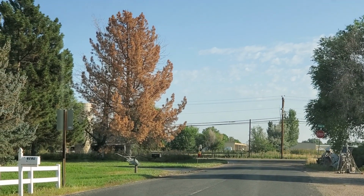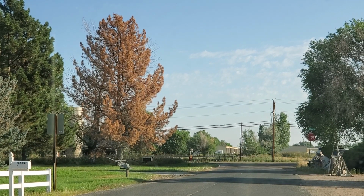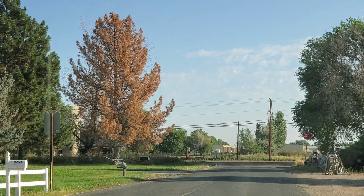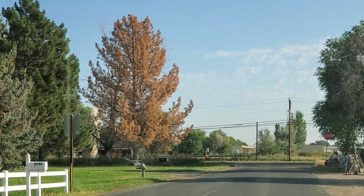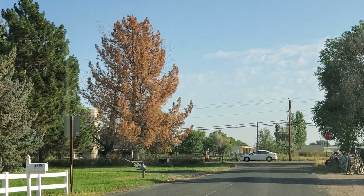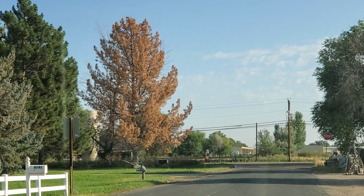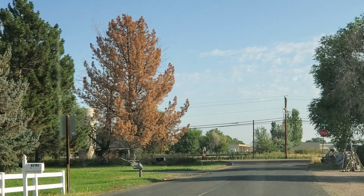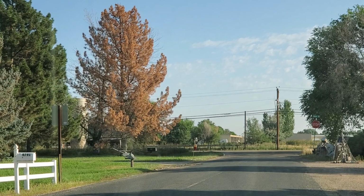Jamin Mayer, Parker Tree Service, Longmont, Colorado, July 29th, 2021. And I'm looking at a dead pine tree. Obviously, it's 100% dead on this one. It's presumed that it died from conifer beetle, and that is near Nelson Road and Schlegel is where I'm at.